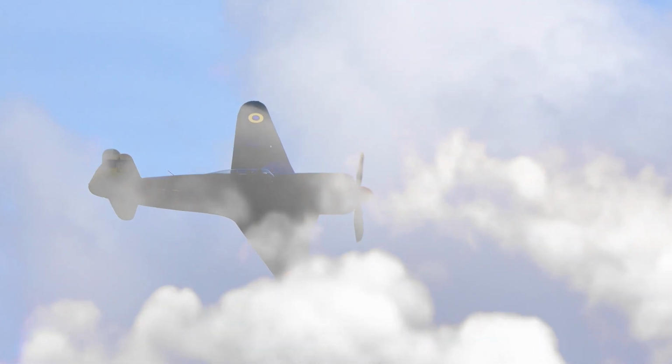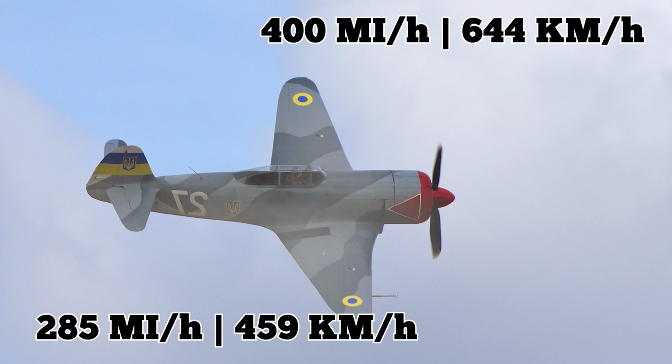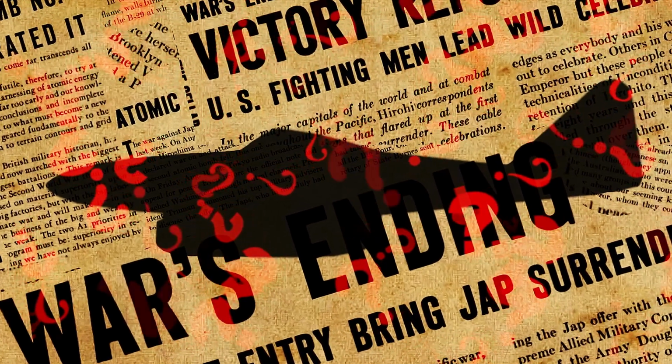This beast could hit a top speed of 400 miles per hour but generally reached a cruising speed of 285 miles per hour. Do you think you could handle flying one of these World War II era planes?